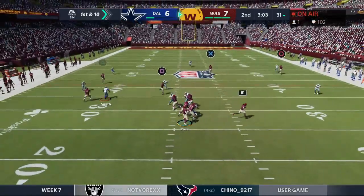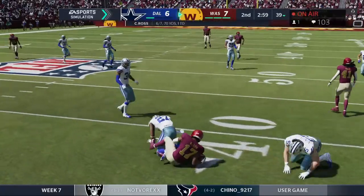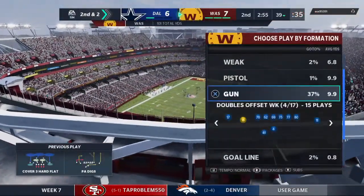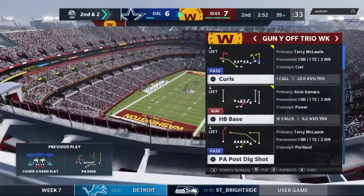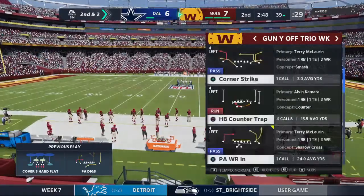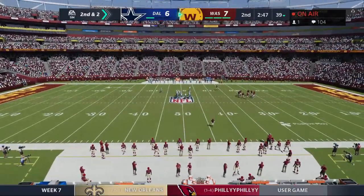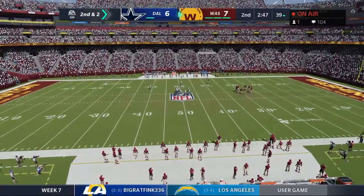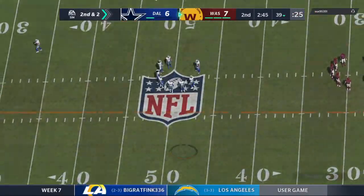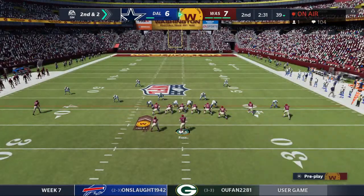Off play action. Ross. Looking for McLaurin, and he's got him. And the result here, a pickup of 8. Leaves him with 2 to go on 2nd down. A good pickup there. 8 yards on the first down completion. At the 39-yard line. Facing a 2nd and 2 after that last catch, good for 8 yards.